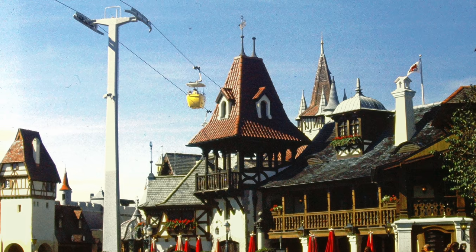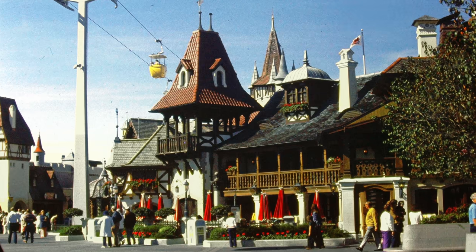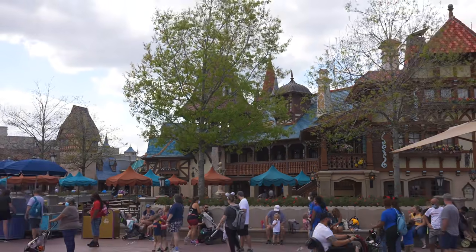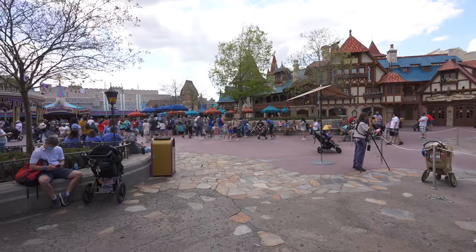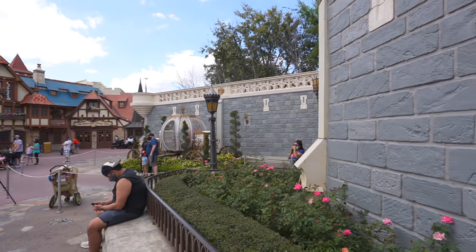Would you look at the size of that pylon there? Yeah, it was gargantuan. As you can see, a lot has changed over here since 1976. They've got all this additional stuff here, all these different planters and little spots to sit. This was all added when they expanded Fantasyland. It used to dead end over here.